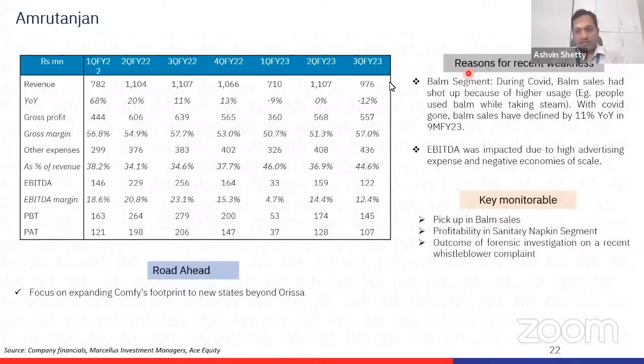release that there is a service complaint that the company received regarding some of its employees benefiting personally at the expense of the company. So we will wait. I think the company has commissioned Deloitte to undertake an investigation of this complaint, get into the roots of it. So we'll wait for the observation of the Deloitte report, what it has to say.